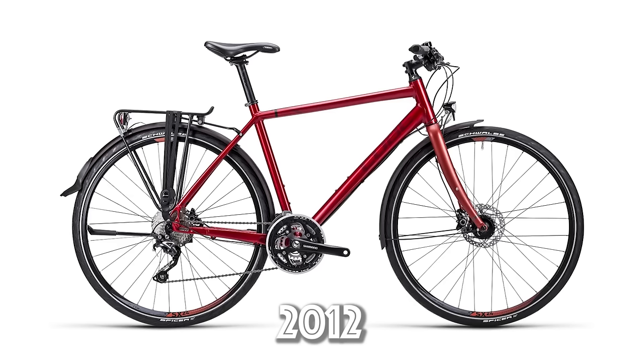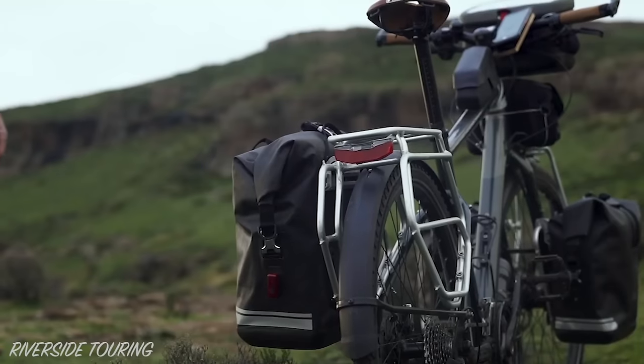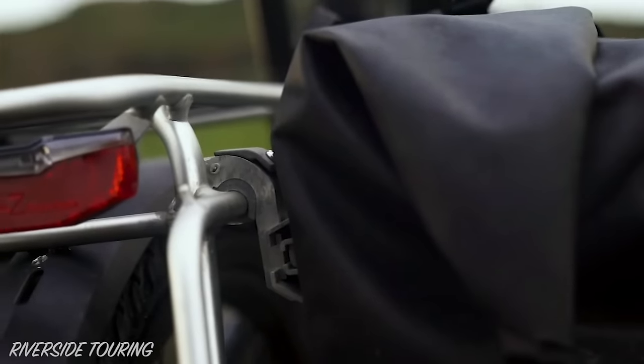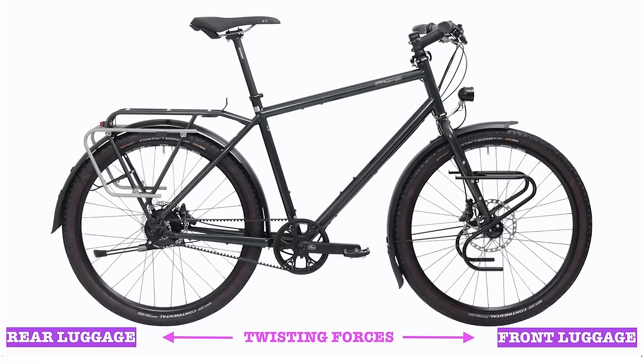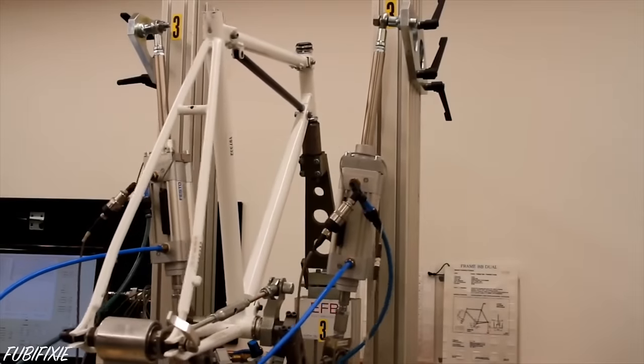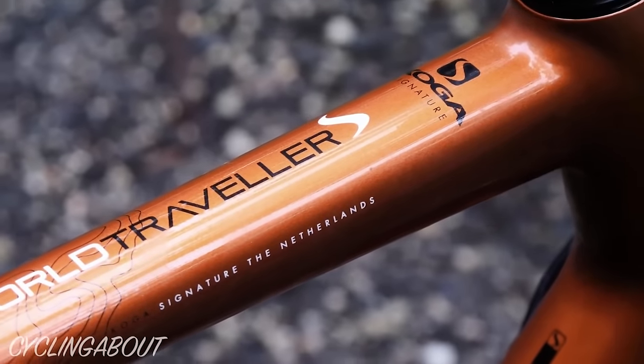Frame stiffness is another important consideration for a touring bike. The majority of touring bikes support a front and rear load, and your frame is the medium that needs to resist the twisting forces between these two points. A bike that is not stiff enough will feel unstable and can more easily induce speed wobbles.